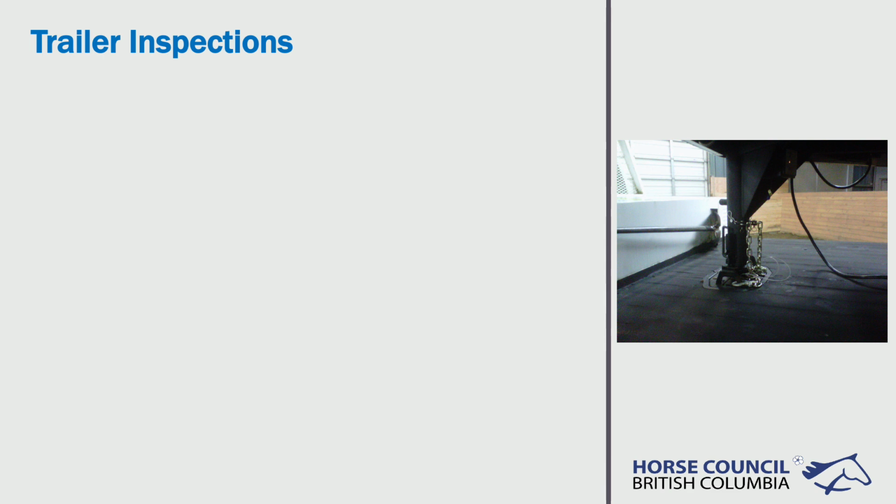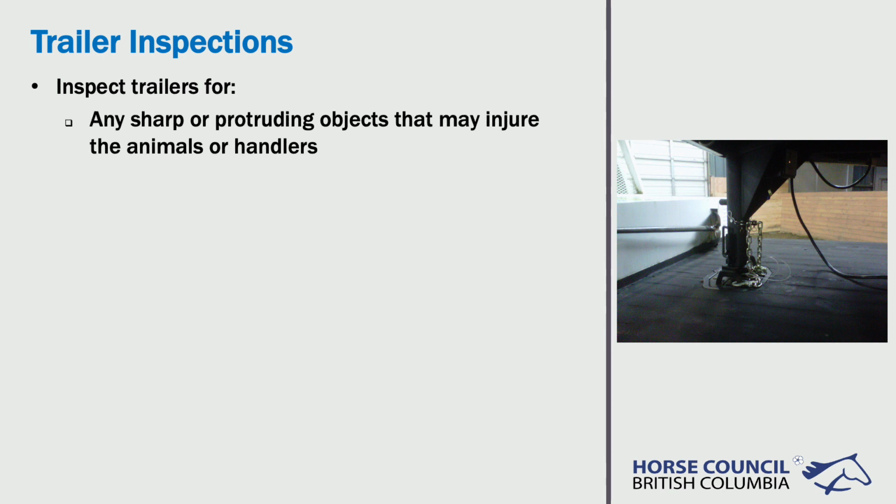Once the trailers and transporters are identified, the owners should be encouraged to perform an inspection of the trailer and their towing vehicle to ensure that they are roadworthy and ready to go. They will need to verify that there are no sharp or protruding objects that may injure the animals or the handlers, and that all gates swing freely and close securely.